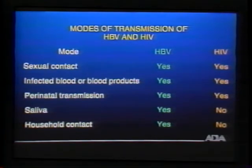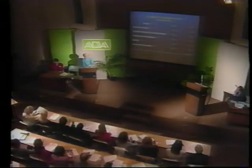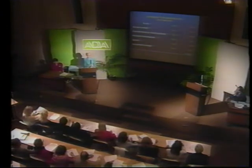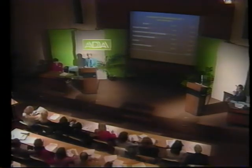HBV has been demonstrated to be transmitted through saliva. HIV has not been demonstrated. Despite what the OSHA standard says about saliva in dentistry, there has been no recorded transmission of HIV through saliva, and there has been no transmission of HIV in the numerous studies of household contacts, but there has been transmission of HBV in that context. I want to assure you, and it's very important to remember this, you don't get HIV from door handles, from pencils, from close contact, from sneezes, from shared clothing, or even shared plates.